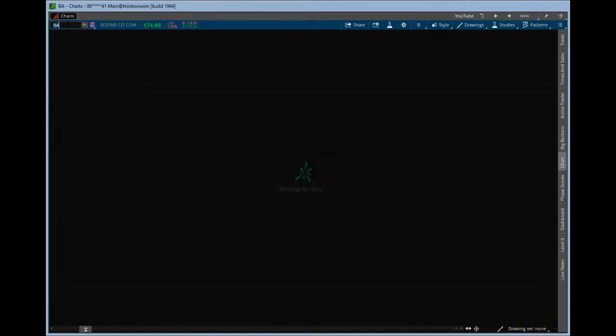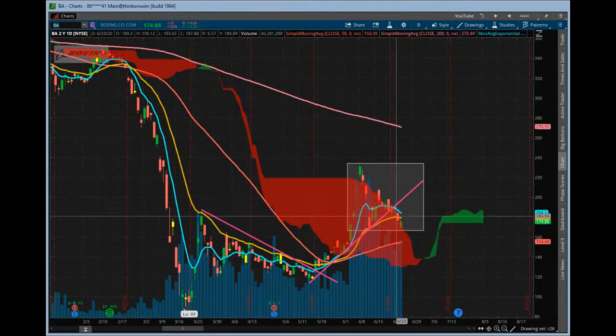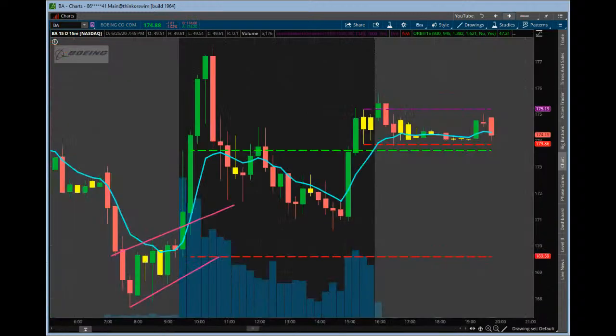Boeing. Again, this one looked like it was going to get really rough today. Had a rough day yesterday, right? Increased volume, red candle below the 21 EMA. Gap down today, but we didn't get a gap and no go. We actually got a nice reversal on it today. So this was a strong reversal at the open today.